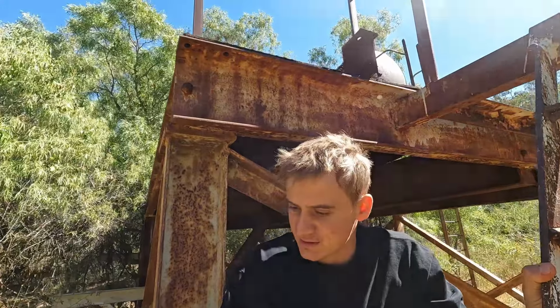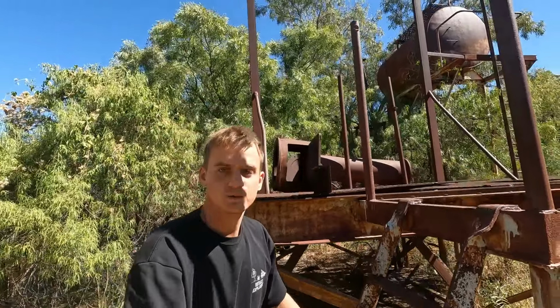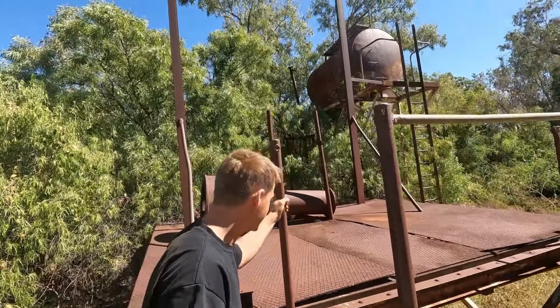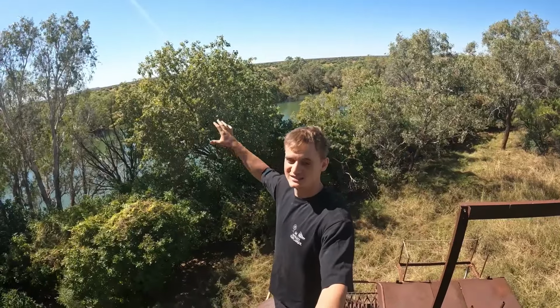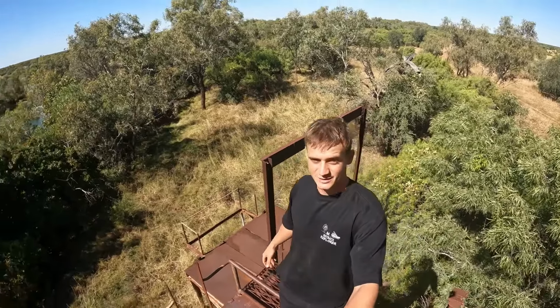Well, we've just come out of the town of Kimberley and we're about 10-15 k's into this track and we've come across this old pump shed of some sort along the creek here. This looks real old. Let's try and see a little bit. There's the creek over there, absolutely stunning creek. Wow, this would have been cool to see back in the day.